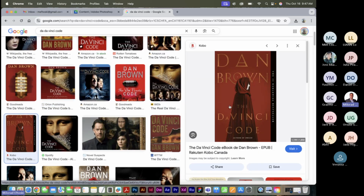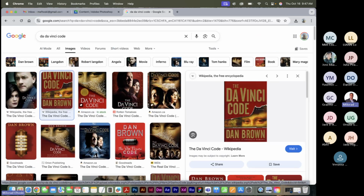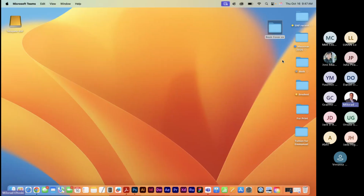So yeah, you can see a lot of versions of this book have been done, right? So our job today is to approach this book cover the way they did and come up with our own creative way to put this together, and more so to learn the methods that you're going to implement and put together as you go step by step. Okay. Alrighty.